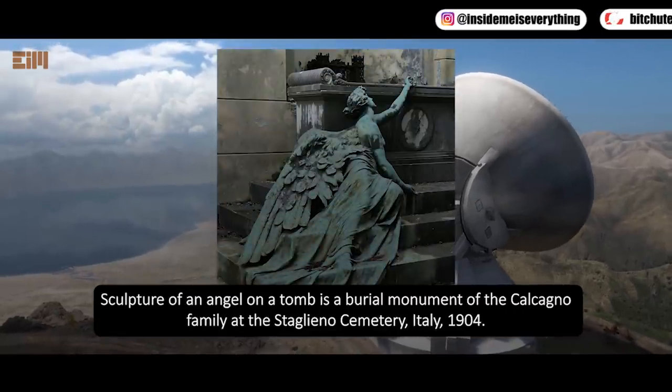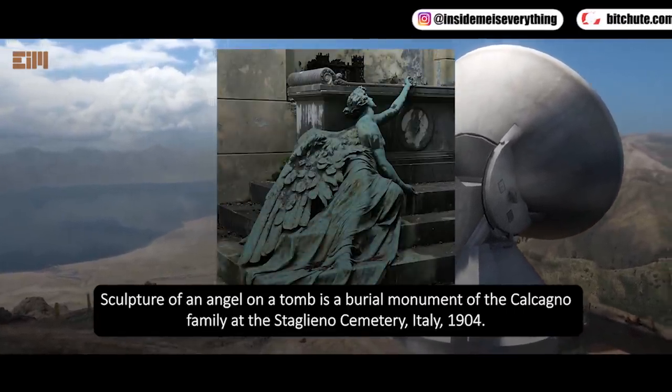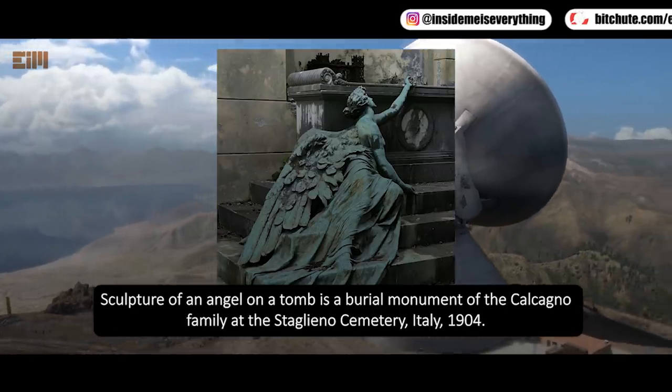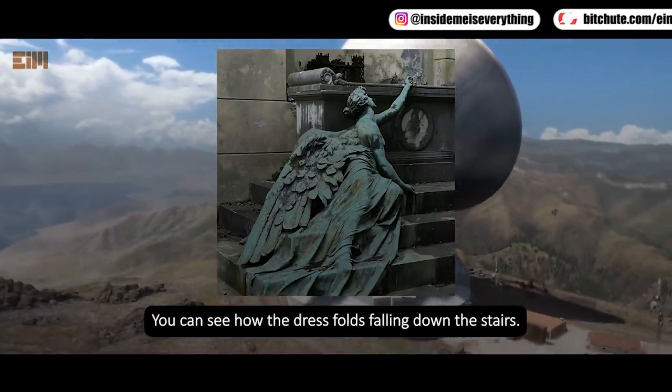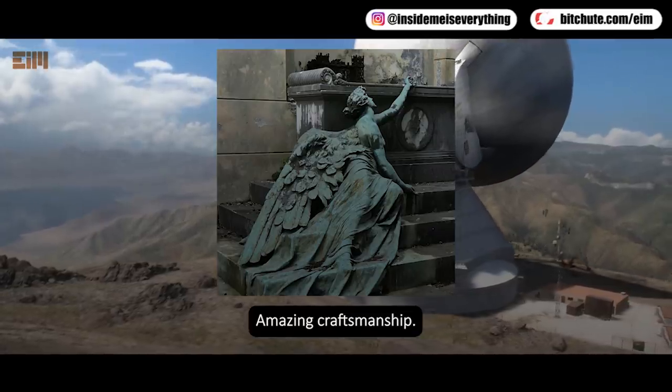Sculpture of an angel on a tomb, as a burial monument of the Calcagno family at the Staglieno Cemetery, Italy, 1904. You can see how the dress folds falling down the stairs. Amazing craftsmanship.